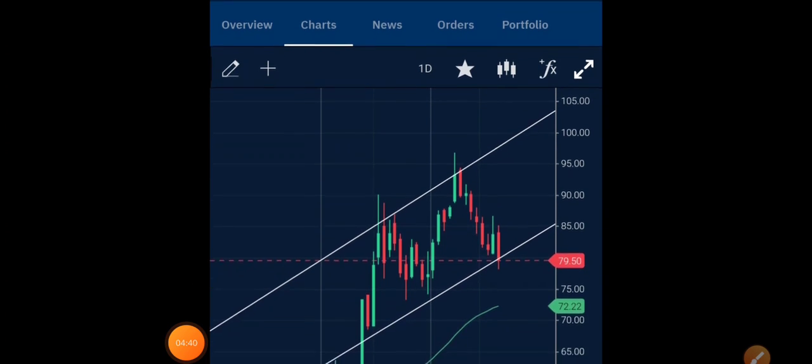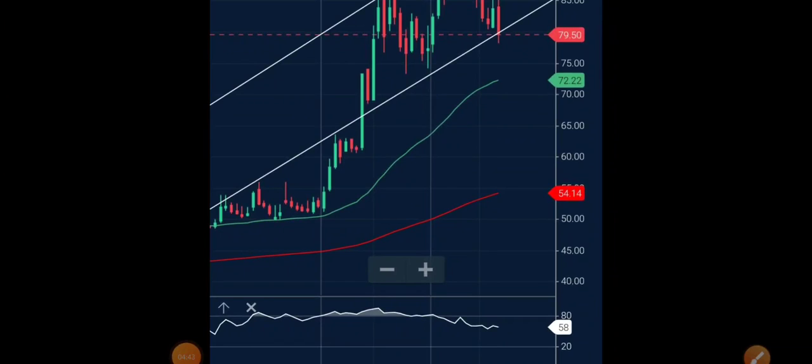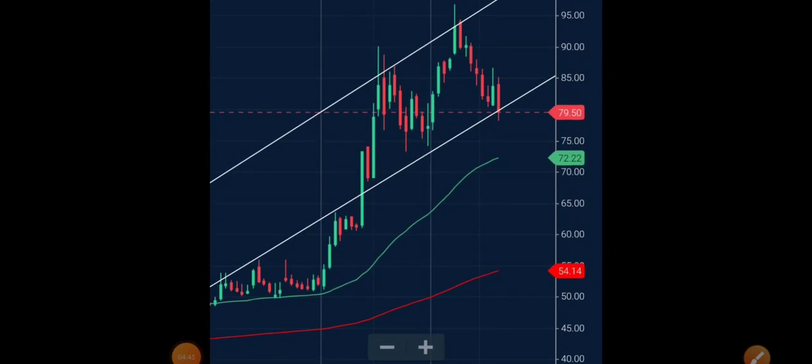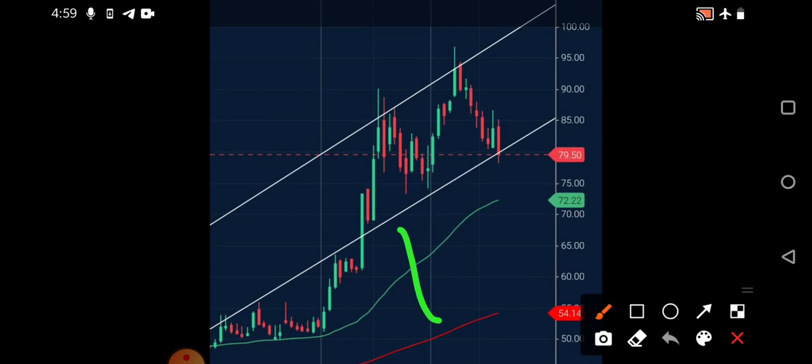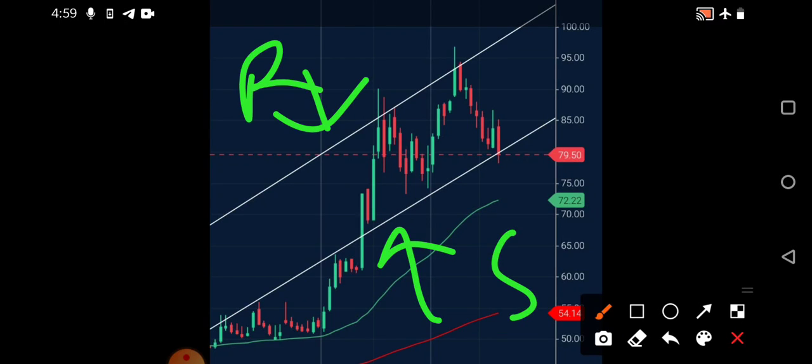Okay, so in the daily chart, if we analyze the stock, you can see we have two major trend lines. On the first trend line, the stock is taking very strong support, and the other one is acting as a resistance. So one is a support and one is a resistance. Alright, this is support and this is resistance. According to price action, the stock is traveling here and it is at a very good support. You need to watch out in the coming sessions whether this particular support is being respected or not.